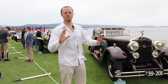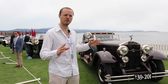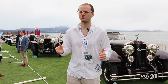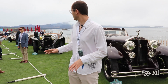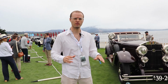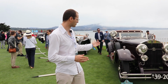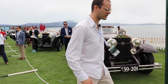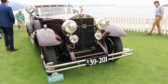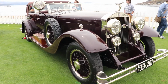Here is maybe my favorite class, the Class E, which is the Best of Show reunion. Each year, of course, there's a Best of Show winner at Pebble Beach, a very tough thing to judge. And here in this whole lineup of the Class E are all previous winners of the Concours from the past 70 years. We have quite a few. Let's start off with this beautiful 1931 Isotta Fraschini. This was the Best of Show winner in 1995. And it's really an example of Italian engineering with Danish design.